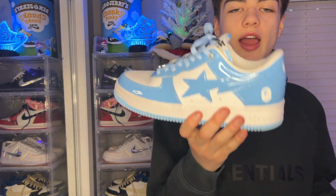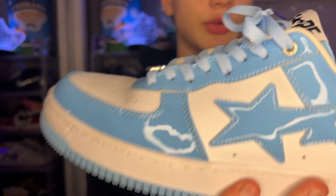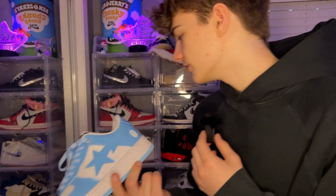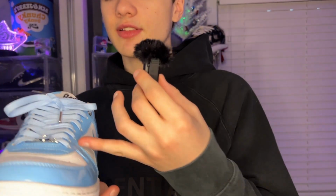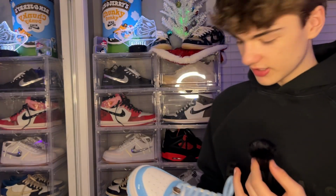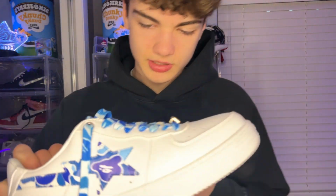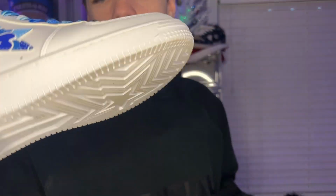Good, okay. Here I have some more Bape Stas. These are University Blue Bape Stas. I wore these once. The other shoe has white laces. These have light blue laces. I thought it looked cool, and it actually does look cool. So, yeah. Here I have some more Bape Stas. This is my third pair of Bape Stas. This is my latest one. Wore them once. I don't know what these are called.